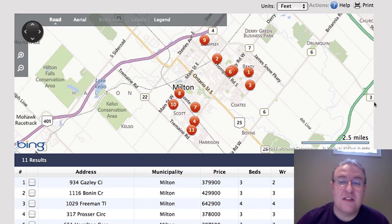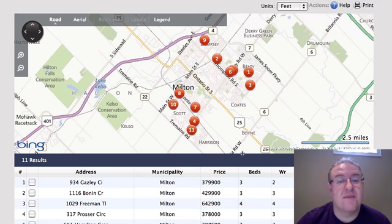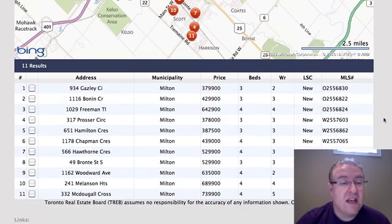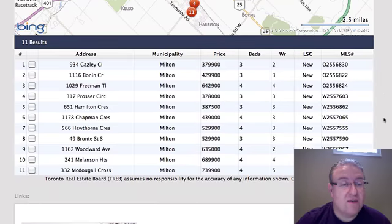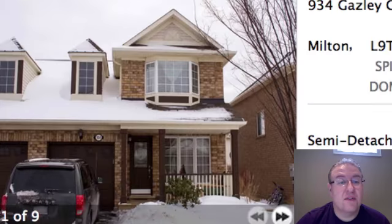So you can see the differences with your daily links as you're going to start to see map links now, which I think are much more helpful. They're not always 100% accurate, unfortunately, but you find that anywhere else on mls.ca. I think it's still better than nothing though, and you can see the properties for the day, of which there's 11. And so the first one that starts us off is 934 Gaydos Lean, and it's 379.